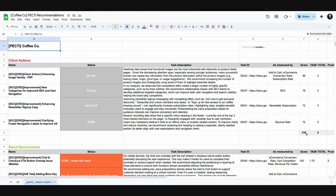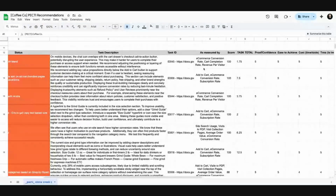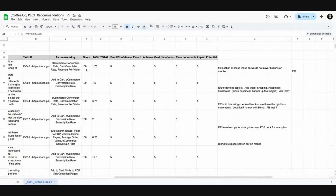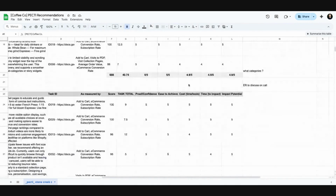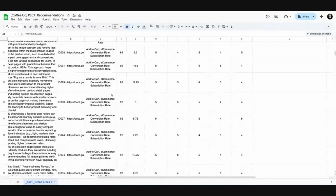Now, with the PECTI sheet, what you can see here again is that each of the actions that need to be performed are over on the left-hand side. And what we can see as we go down here again is a task description. There is a task ID. And then here again, we have a score for each of the different elements as well. And as we go down the screen, we can see that the score of each of those things then starts to decline. So again, it just means that from a working process, this is what's going to happen.